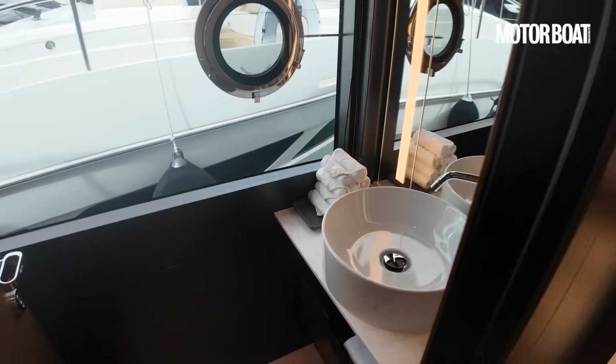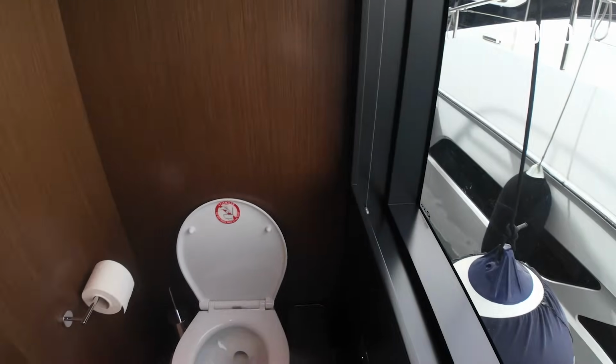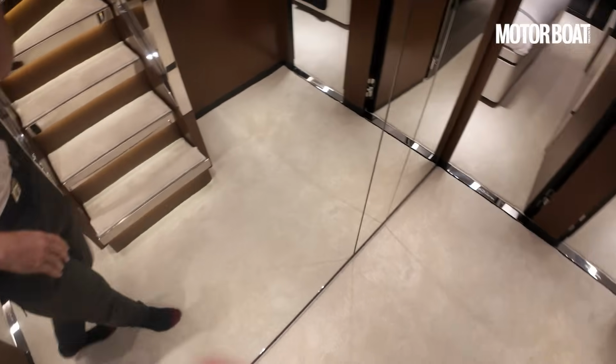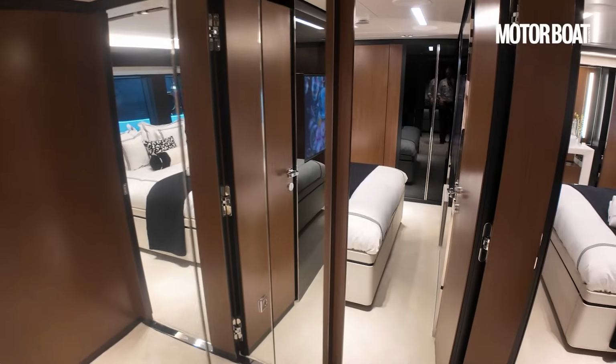Nicely positioned on the main deck, so wherever you are, you don't have to drop down to your guest cabin. There is a day heads here. And then dropping down onto the lower deck, got steps down. Look at this, crikey, mirrors absolutely everywhere. But rather nice to have a lobby area.